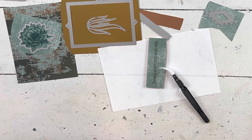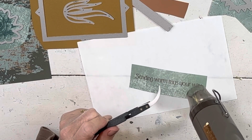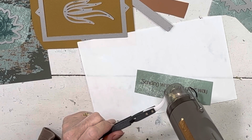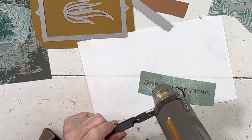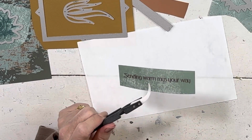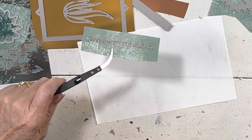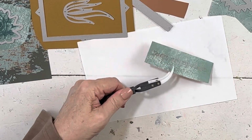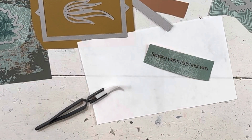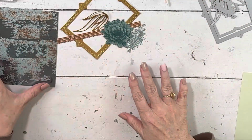Let's see, heat this up. So that looks really pretty. It would be prettier if there was some June sunshine out there. Now I'm going to cut all of these out with my cut and emboss machine. Okay, so here's all of our pieces cut out.